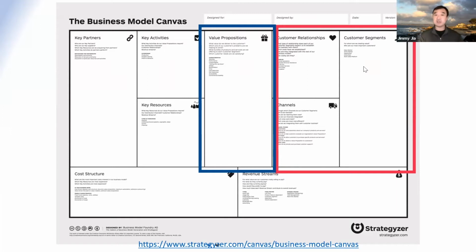And then the channel, how do you reach them? Do you reach them via LinkedIn? Do you reach them via cold call? Do you tweet? Do you have to hire a sales force? Those 3 boxes are basically then your customer problem section. So everything that we talked about earlier with the value proposition canvas really fits into these 4 boxes right here of the larger business model canvas.